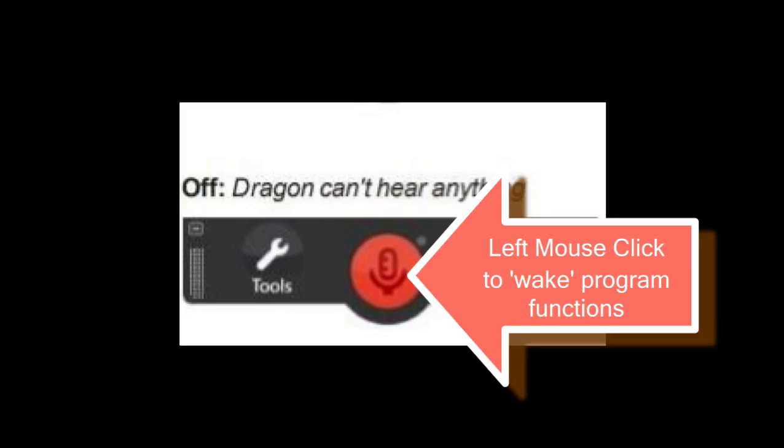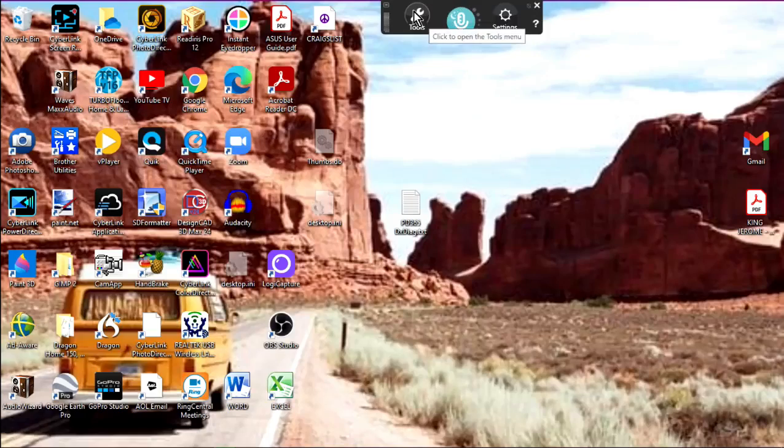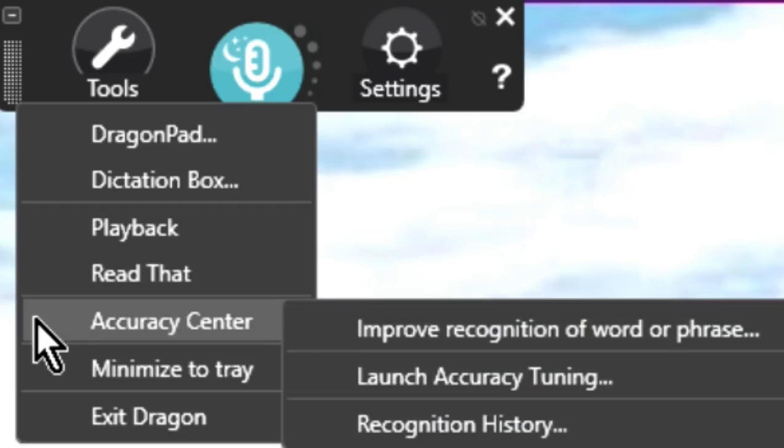After you open the program, you will notice the Dragon box somewhere on your viewing screen. If you are still able to click a mouse, which I hope you are when you're starting to learn your program, move your mouse over the Dragon box and you will see several clickable items. Clicking on the wrench button will give you the DragonPad, dictation box, the playback and read, and the accuracy center where you want to do some additional training of the way you speak.